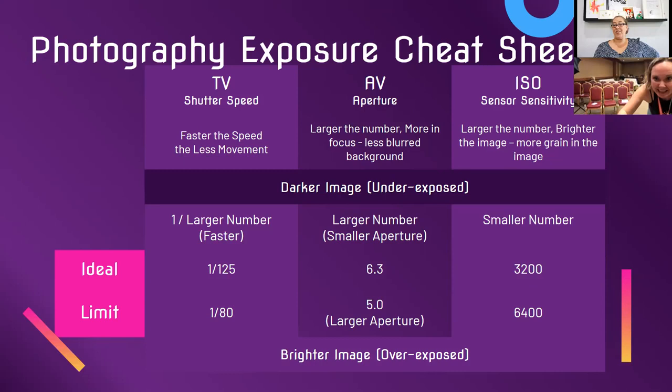So this is just a little cheat sheet to give you a bit of an idea. The larger number of the shutter speed, larger number of the aperture, and the smaller number on the ISO will make a darker image, meaning it's underexposed, and then obviously the opposite. It's definitely one of the most important things we need to know as photo booth operators.